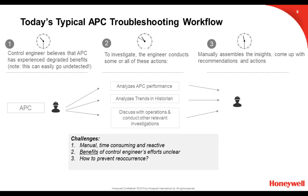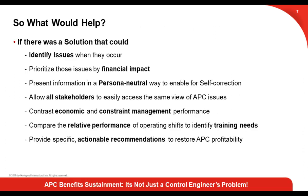As Kevin mentioned, I started my career with ESSO in Canada, and quite often I would come in the morning or at the start of the week and look over the APC, and then have to go out and talk to the operators and get things back to where they should be. That's a burden on the engineer. What we'd really like to do is change that workflow a bit and allow operations to self-service in a way, so that all of the task and burden of APC maintenance didn't always fall to the control engineer. So what would help here to address this situation?